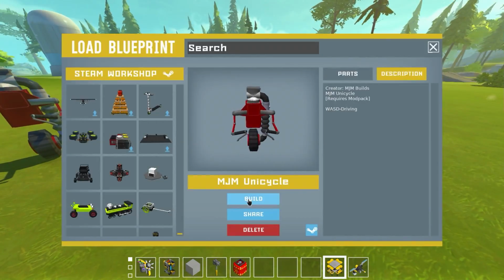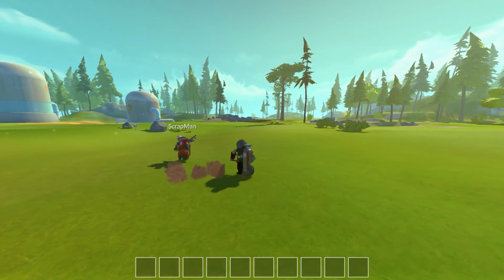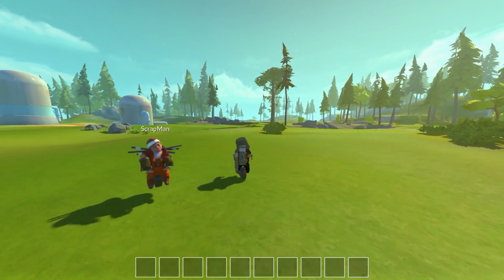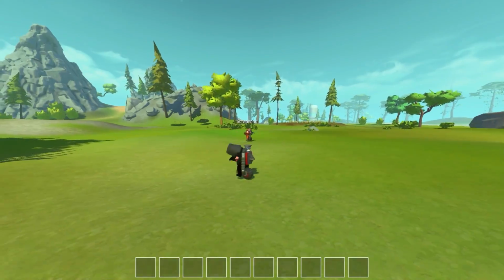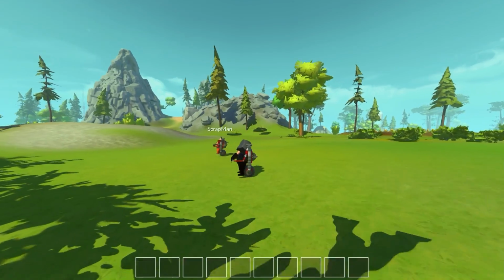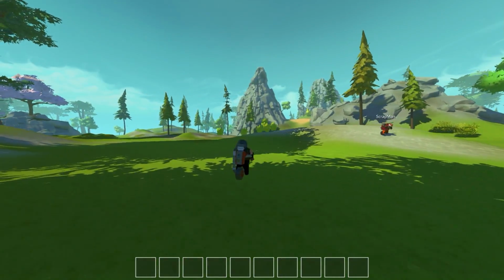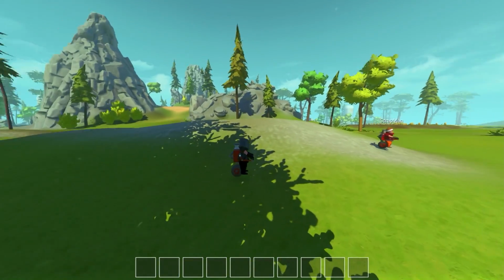Look, this is so cool. Oh, it looks like a little robot, but look, you sit in it, and you're like a little scooter man. This is awesome. It doesn't do anything else. This is all it does. It just drives, and in terms of off-road, this is all your pleb friends. My turning is broke. Oh, now it's fixed. Okay, there we go.